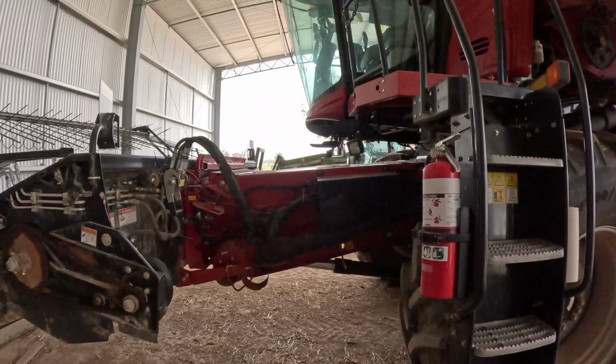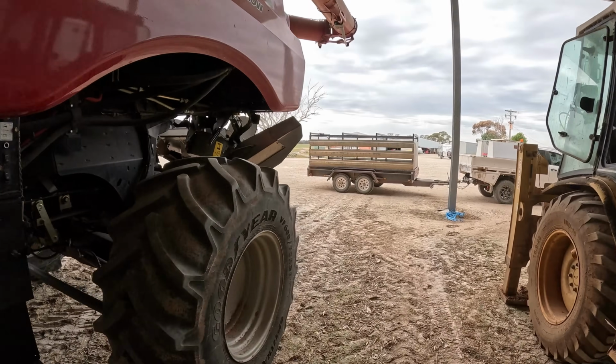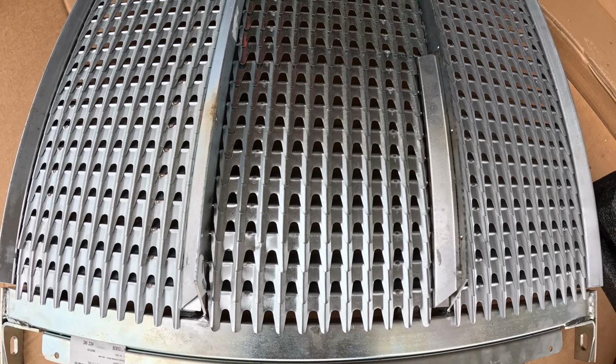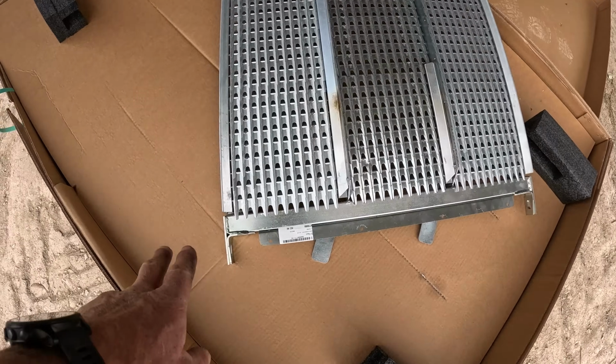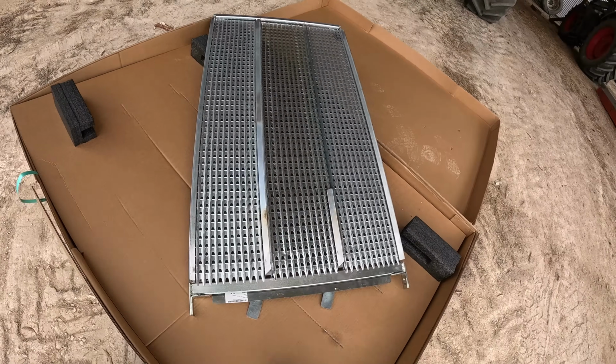So anyway, we'll get these back in, and I'll give you a look at them once I get them out of the box. Much nicer. There is a left and a right, so we just need to work out which side's which. And I think there's a rubber flap that bolts along the back here too, so we might have to pinch that off the other ones.